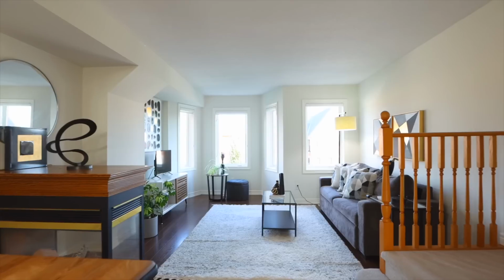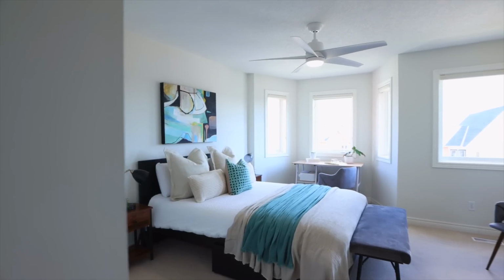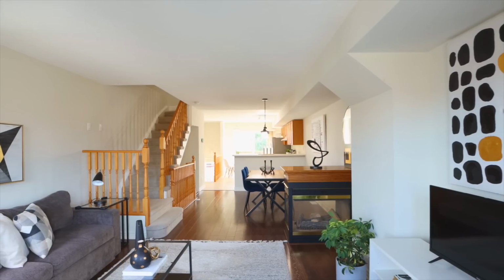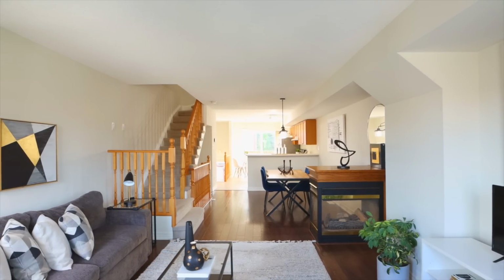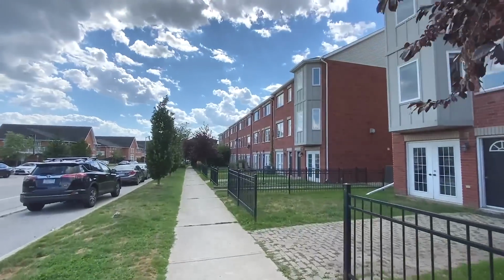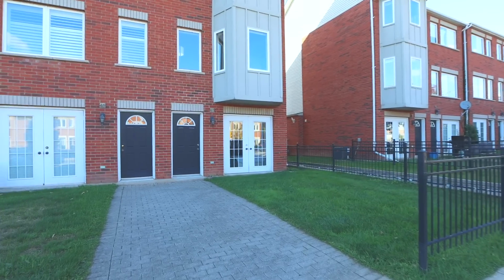Now, a noteworthy upgrade for this particular floor plan are the large bay windows on the main level and upper level of the home. The natural light and bright spaciousness is what attracted the current owners, and it's easy to see why. The row of towns are set back from the road, so you also get this green space out front, which is waiting for your gardening touches.